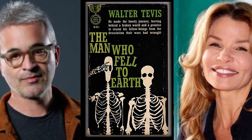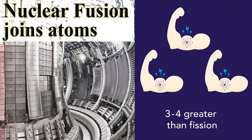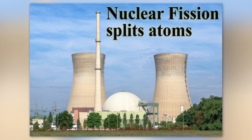When writers Jenny Lumet and Alex Kurtzman create a show, they do their science homework mostly. And in The Man Who Fell to Earth, the characters throw around the terms cold fusion while avoiding the term nuclear fusion, possibly to sidestep any association with nuclear fission. But I got a guy who knows what's what here, so what's the difference between nuclear fission and nuclear fusion?